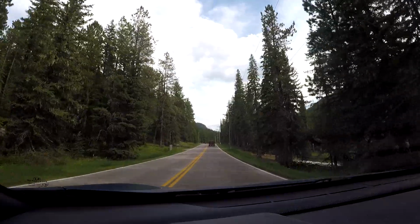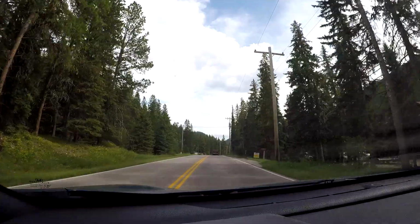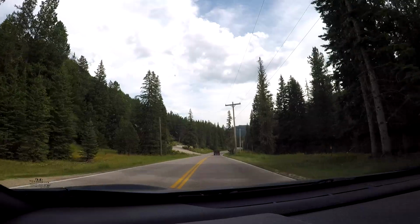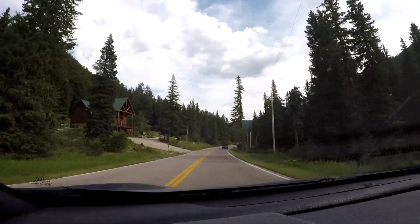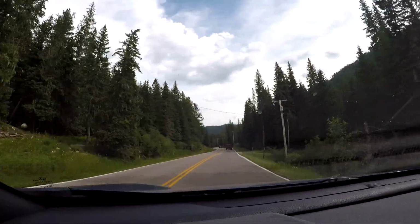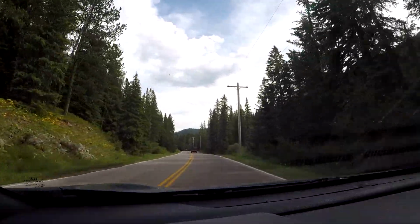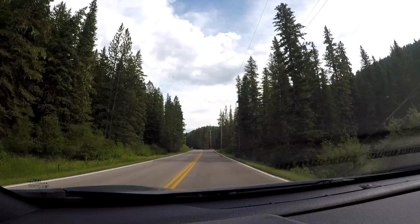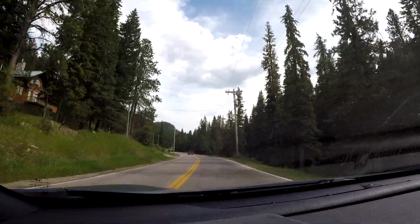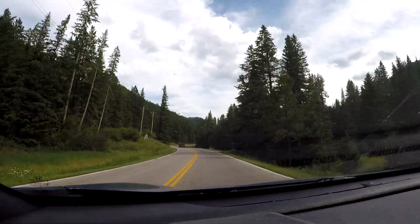Once you get to US Highway 85, that is where the Spearfish Canyon Highway ends. Looking at my directions, I've got about another 1.3 miles or 1.2 miles to go, which is about 1.5 kilometers. Or wait, no, that's not right. I'm mixing up my metric conversions. More like 1.8 kilometers, because 1.6 kilometers is a mile.